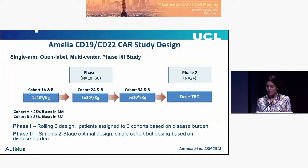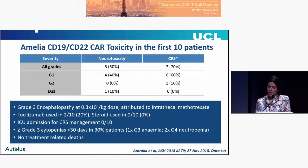To date, the doses that have been administered to patients include 1 times 10 to the 6, 3 times 10 to the 6, and one patient with 5 times 10 to the 6. So far, the data that was looked at at ASH at the end of 2018 covered 10 patients. In terms of the toxicities reported, there was very little severe toxicity. There was only one episode of greater than grade 3 neurotoxicity, and that was actually felt to be due to prior extensive treatment with intrathecal methotrexate rather than CAR. And as you can see, there was no grade 3 or more cytokine release syndrome.